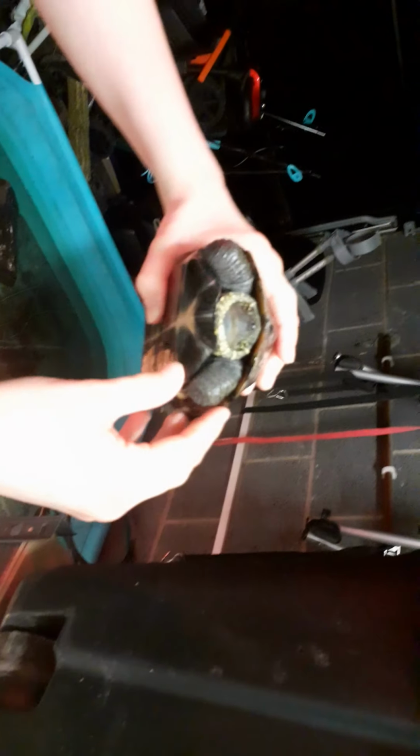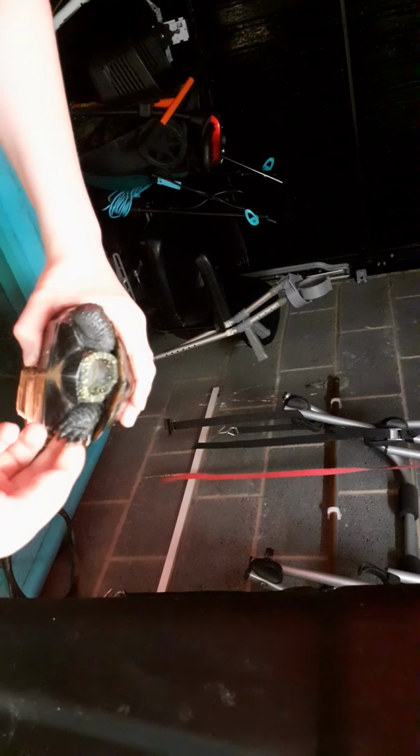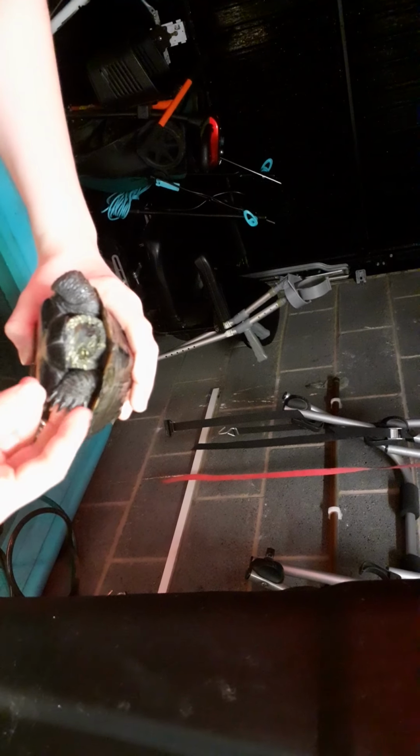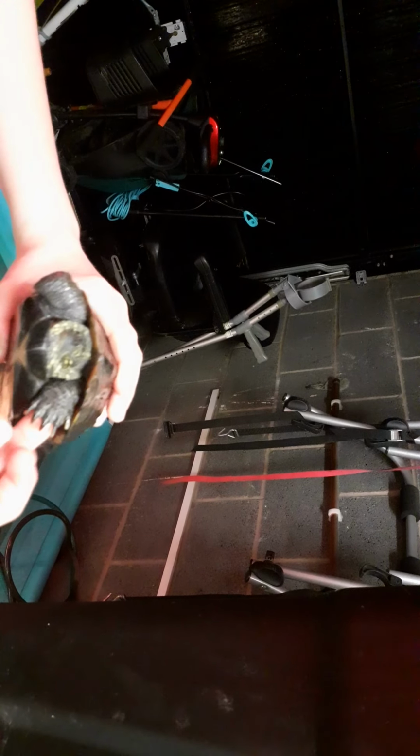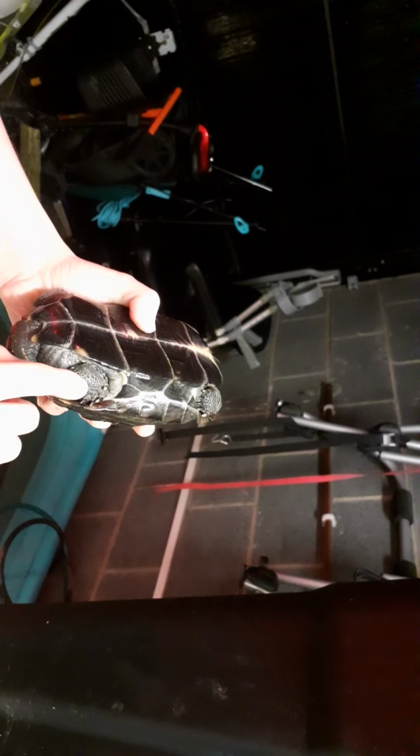Bigger head than the other one. Same size more or less. See, it's not got webbed toes. It's only got little webbed toes. So they're probably not that much of a true swimmer, or Reeves turtles. Same with back. It's only slightly joint.